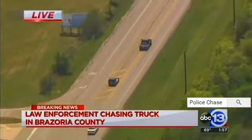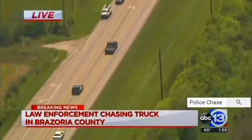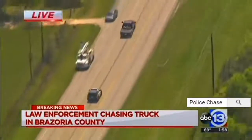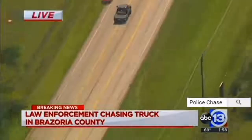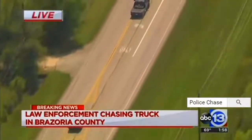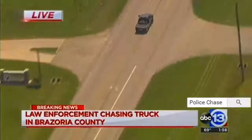Not stopping. That's, I believe, the same... I'm not sure, because that's a black DPS unit. That's an SUV chasing him. Is that a deputy then, and not a Houston PD? No, that should be HPD Art chasing him. I believe he was the very first one on the chase scene with us. Okay, FM 521, we're told, Andy.